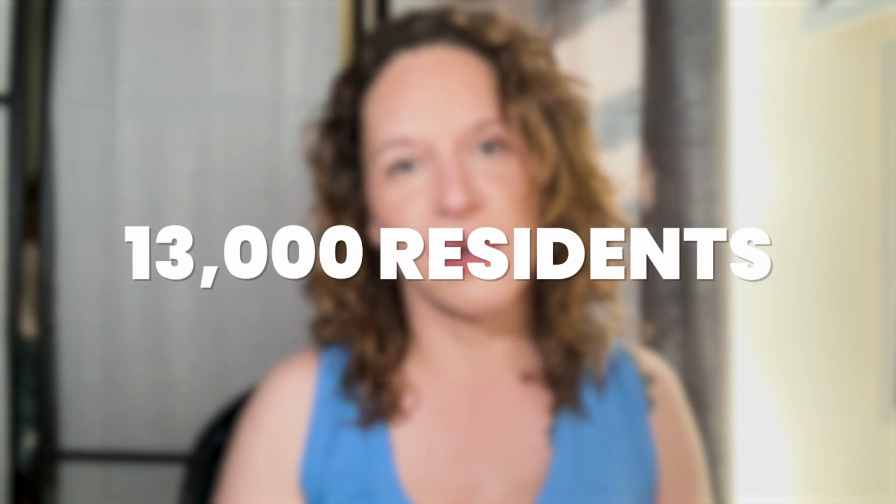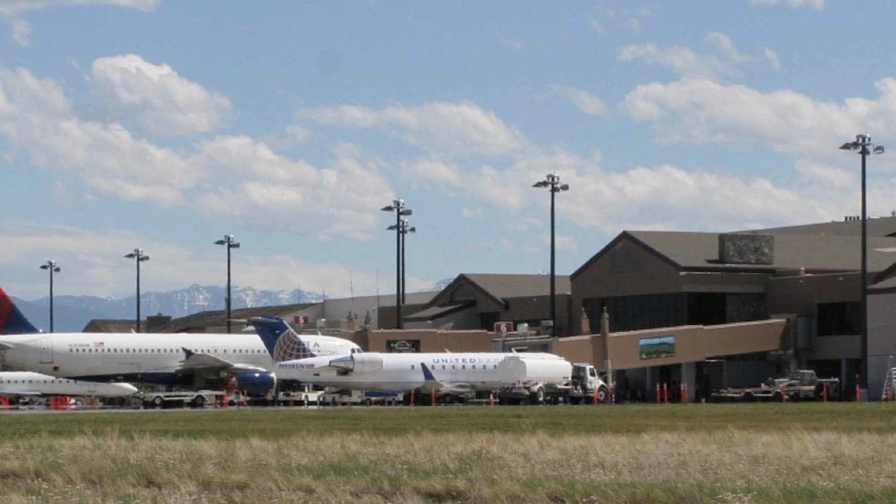Belgrade is a small town right outside of Bozeman and an overall outdoor-focused community right here in Southwest Montana. With a population of about 13,000 residents, Belgrade is most well known for its roots in agriculture, as well as all of the outdoor adventure that this whole area provides, and of course being the location of the Bozeman Yellowstone International Airport. But let's dive right into the map and take a closer look.